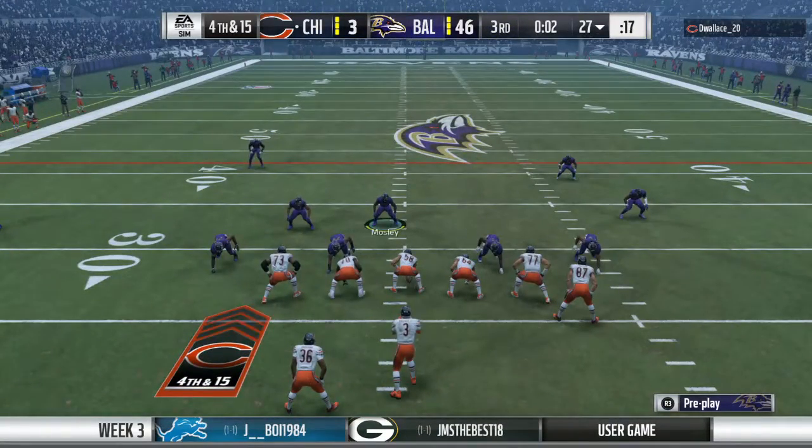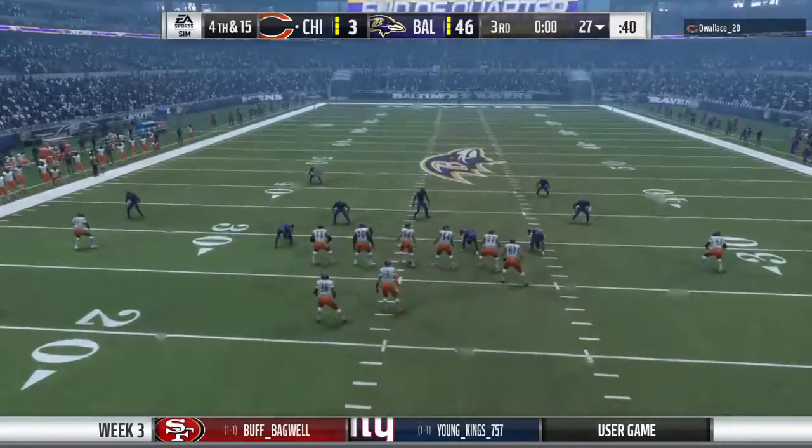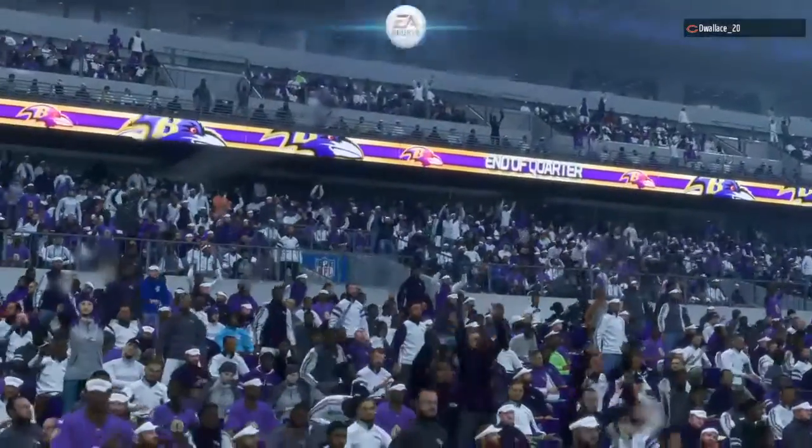All right, here we go. Green 39! Green 39! Back now in Baltimore.